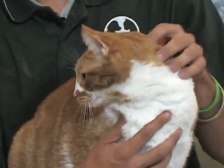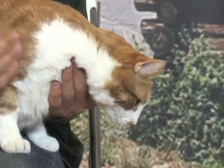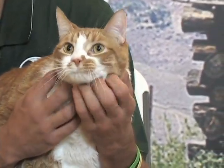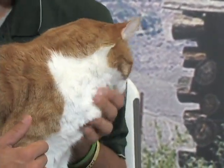We currently have him on a diet, so should probably continue with that. He loves to cuddle up on the couch, of course, or hang out with you. Anything to do with people and getting attention, he's fine with that. Once again, this is Casper. He's a 6-year-old domestic shorthair.